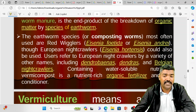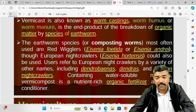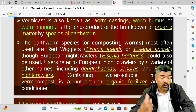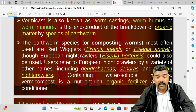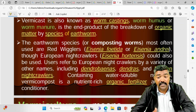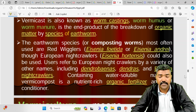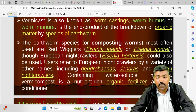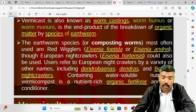Most often, red wigglers are used. The scientific names are Eisenia fetida, Eisenia andrei, and the European nightcrawlers, Eisenia hortensis, could also be used. Europeans nightcrawlers are referred to by a variety of other names, including Dendrobaena and the Belgian nightcrawlers, containing water-soluble nutrients. Vermicompost is a nutrient-rich organic fertilizer and a soil conditioner.